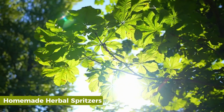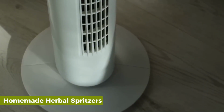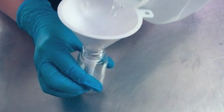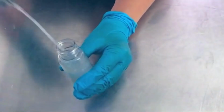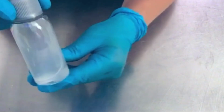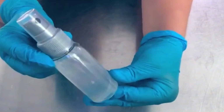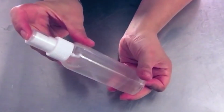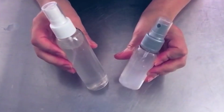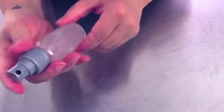When the summer sun starts to feel heavy, the Amish don't turn to store-bought sprays or fancy cooling gadgets. Instead, they make their own herbal spritzers. These are simple mixtures made from cold water and cooling plants like mint, lemon balm, or even a splash of vinegar. After the herbs are steeped like tea, the water is strained and poured into small spray bottles. These bottles are then stored in coolers, ice boxes, or cold corners of the home.